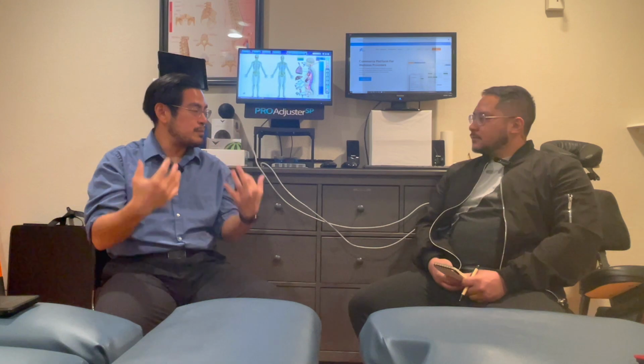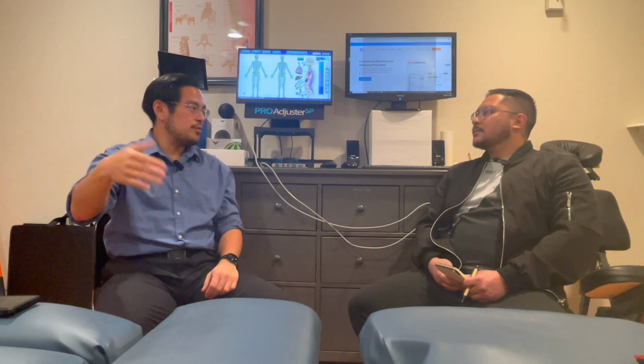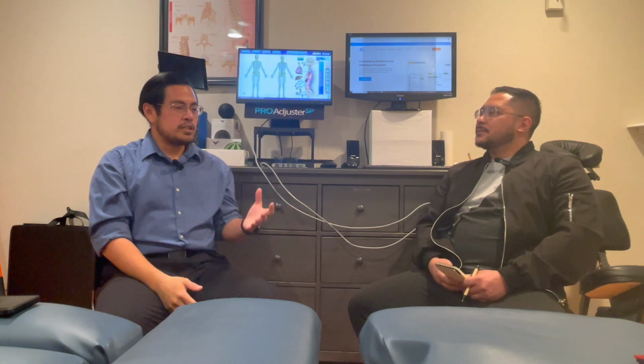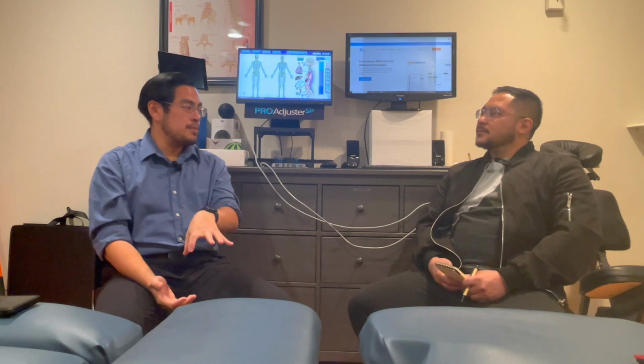Yeah. And then the body is going to try to be adaptive and efficient to that type of stimuli, and it'll adapt as best as it can until you hit a threshold. Once you hit that threshold, that's when the pain and the discomfort start to set in, and that's when you start to seek some care, right? And then I tell patients, what you have is something that's been building up over time. This is going to take some time to make you feel a little bit better.